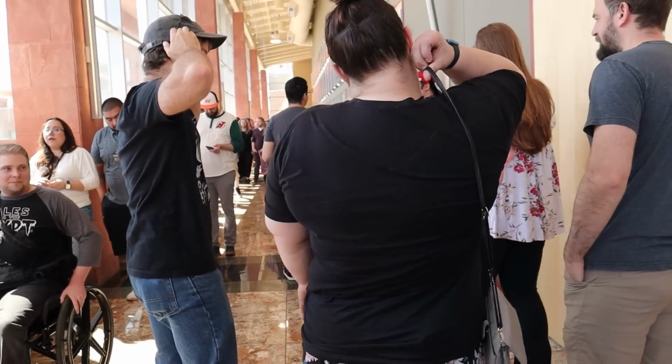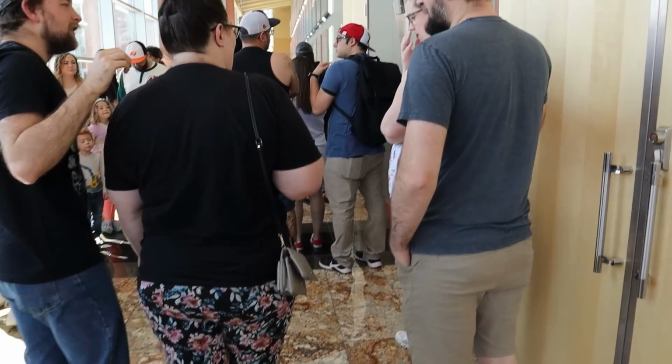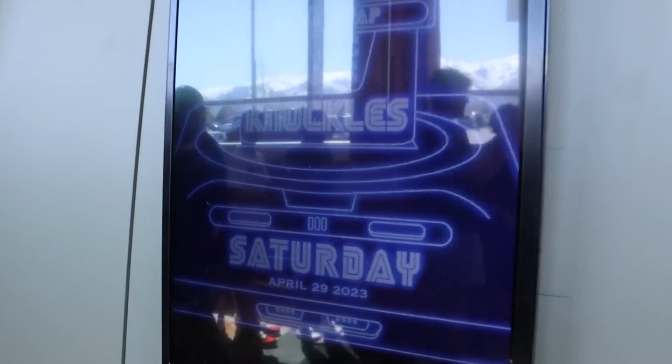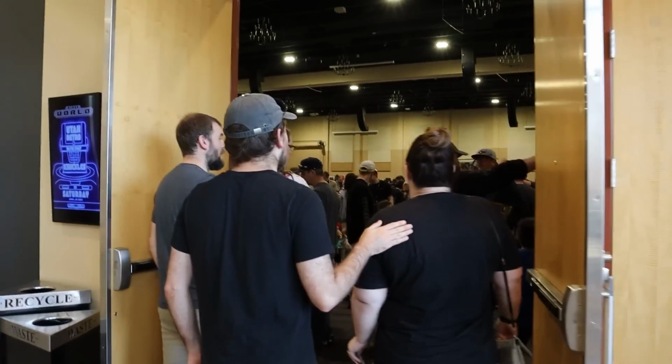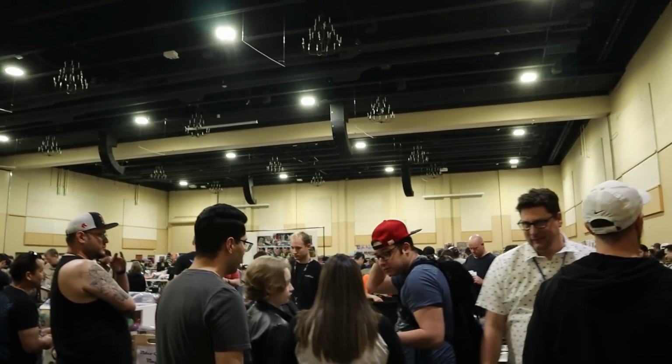Dang folks, I didn't realize how long the line was gonna be when I came in today. That is insane. That's a long line. It's never been like this before. I honestly think it just goes to show how much this event is growing each year. And just like that, we made it to the front of the line, and this place is absolutely packed. Holy cow. Let's go around and see what cool stuff we can find, guys.